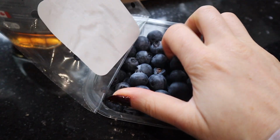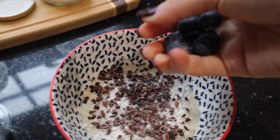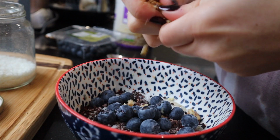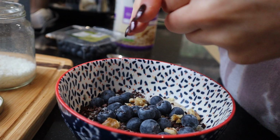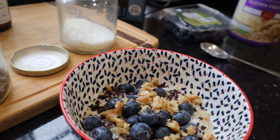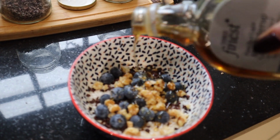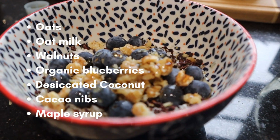I'm then going to go ahead and add some organic blueberries onto my oats and just stir those through, and then I'm going to top the porridge off with my other favourite thing, which is walnuts. I absolutely love adding nuts to my porridge because it's the kind of thing that I don't really tend to snack on otherwise. Then I'm going to add a bit of natural sweetener in the form of maple syrup.